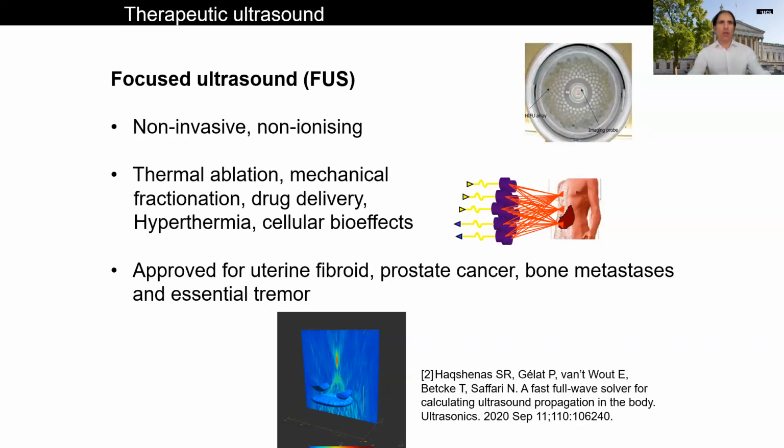There's another modality known as hyperthermia, whereby you can induce something called the abscopal effect by gently heating tissue. That can sometimes mean that tumors, this will stimulate the T cells in the body to actually destroy metastases. And it's also got a host of cellular bioeffects.